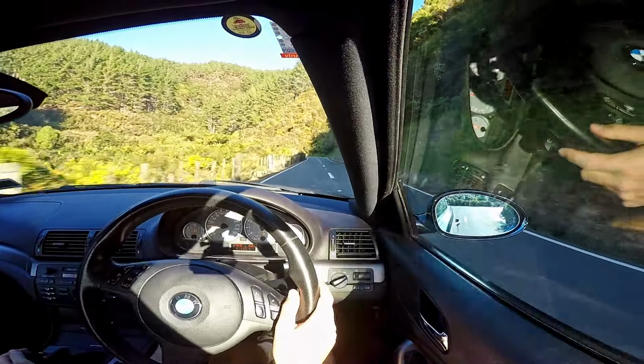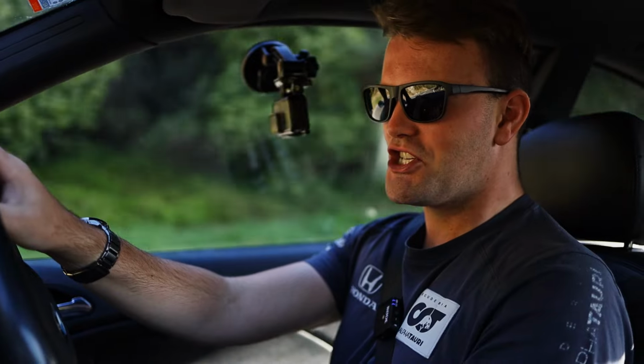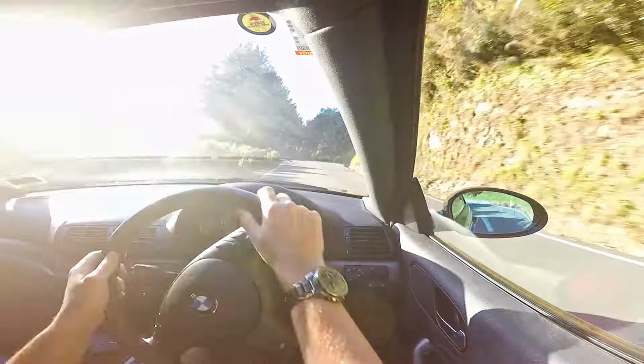BMW makes some of the best driver's cars around. Immediate, sharp, no traction control interference, no stupid electronics to get in the way.